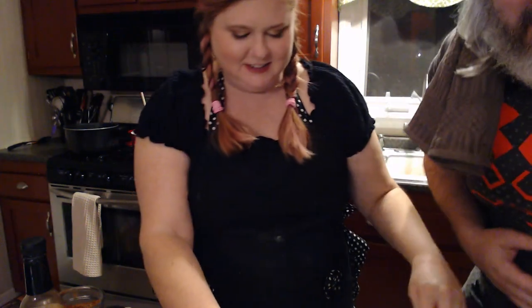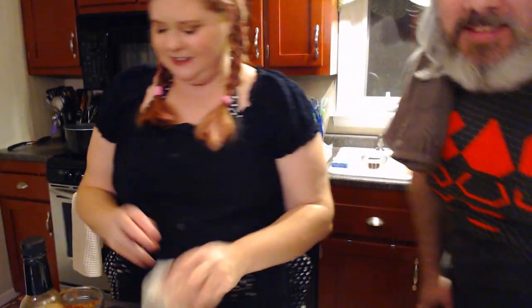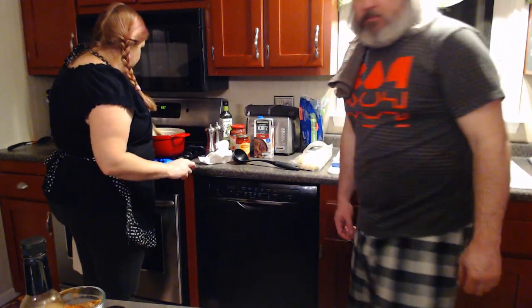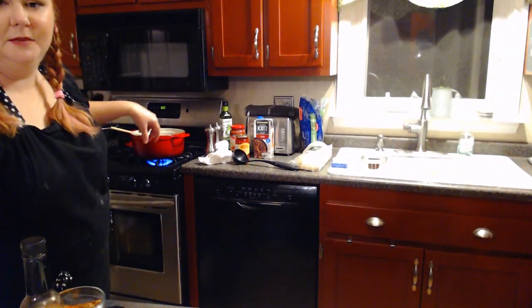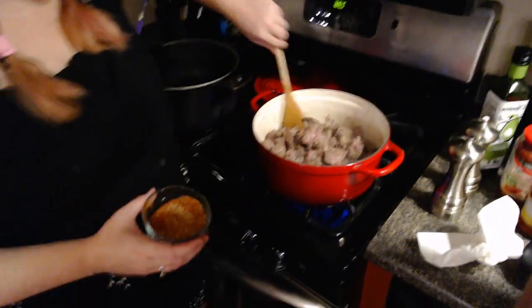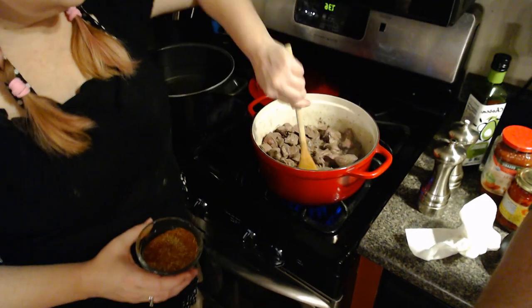Good times. All right. How is our meat? Is it looking nice and brown? Yeah, it's almost completely cooked already. All right. Good. So it's nice and brown. Can we get a pot shot over here? Oh, yeah. You guys want to see the pot? See the meat and me? Can't get too much closer. Okay. Can you see this beautiful browned meat?